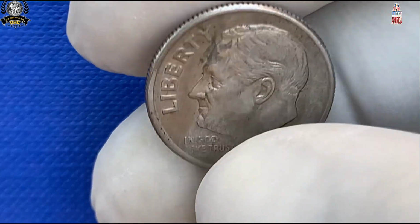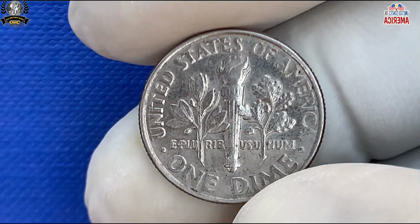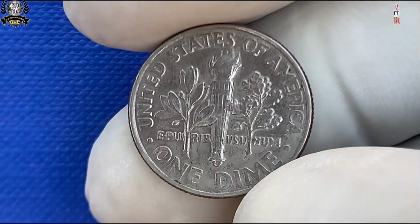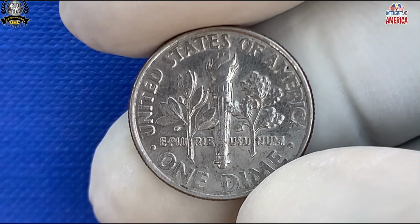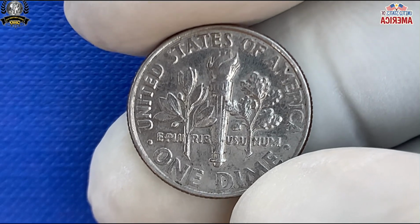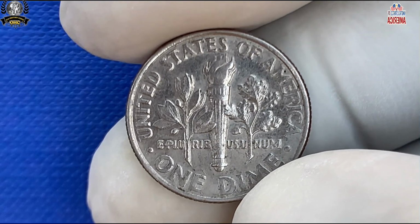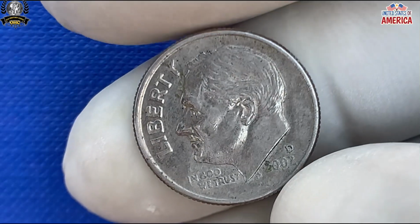In conclusion, the 2002 Roosevelt dime, particularly the rare, wide P mint mark variety, represents both an exciting discovery and a rewarding investment for collectors. Whether you're just beginning your numismatic journey or you're a seasoned expert, the 2002 Roosevelt dime offers a fascinating glimpse into the world of rare coins and the stories they tell. And with some of these coins fetching as much as $40,000, it's clear that sometimes the most ordinary items can turn out to be priceless treasures.